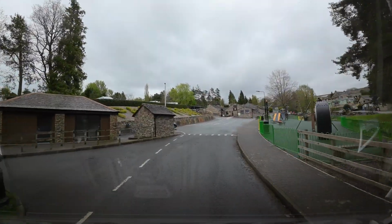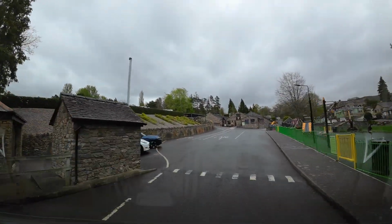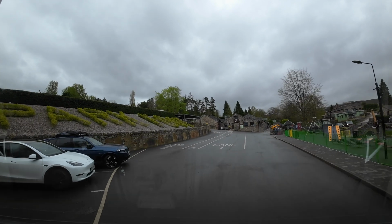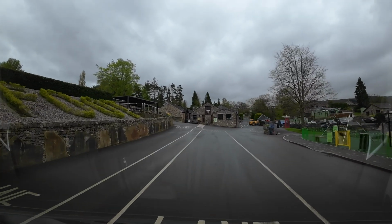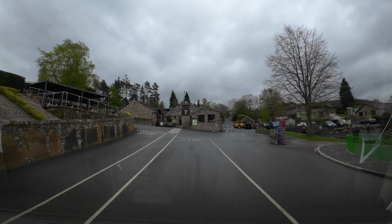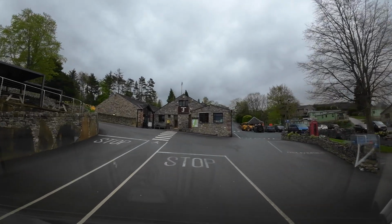So we're just going to pull up into one of the lanes just in front of reception, and round the back of the reception is a bar and restaurant called TJ's, which apparently is very good, but we didn't try it whilst we were there.